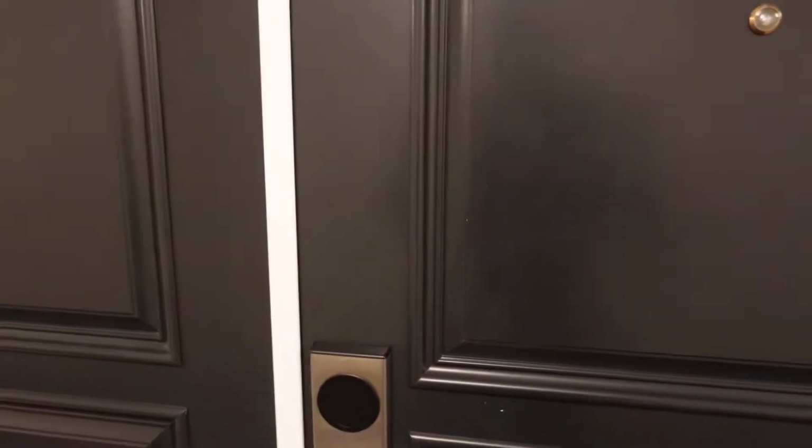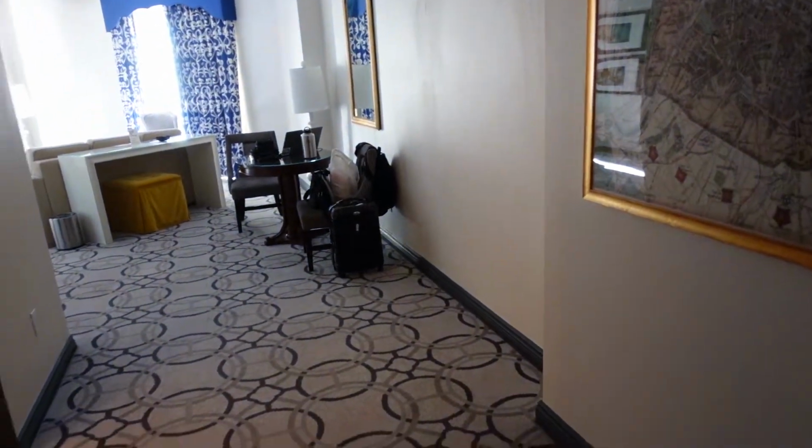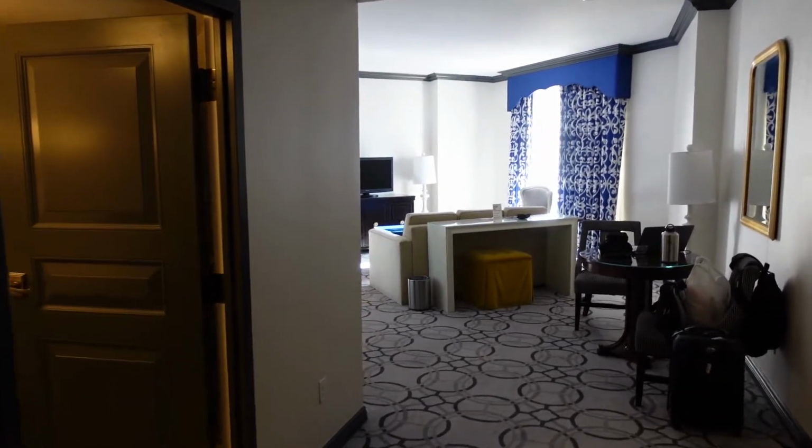All right, and now for the moment you've all been waiting for. Let's see what the room looks like. 3274P is the room, right here at the front next to the elevators. This is what we're dealing with. Julia always gets us a suite when we come.